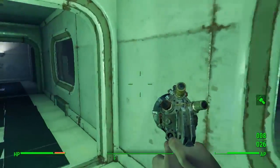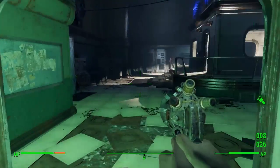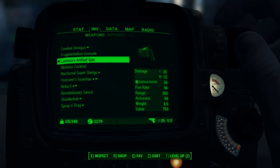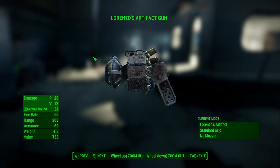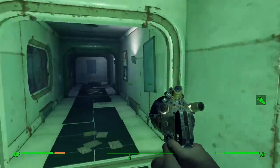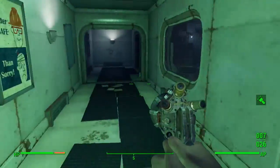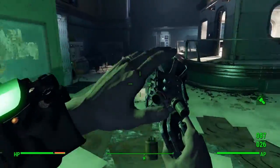If you do actually kill him, you can loot his body and get this nice little gun that I've got now, which is the Lorenzo's artifact gun, which is a pretty powerful weapon really, that fires like gamma rounds. I mean, I'll show you right now. If you shoot a dead body, it just absolutely launches them. So it's a pretty fun weapon, this.